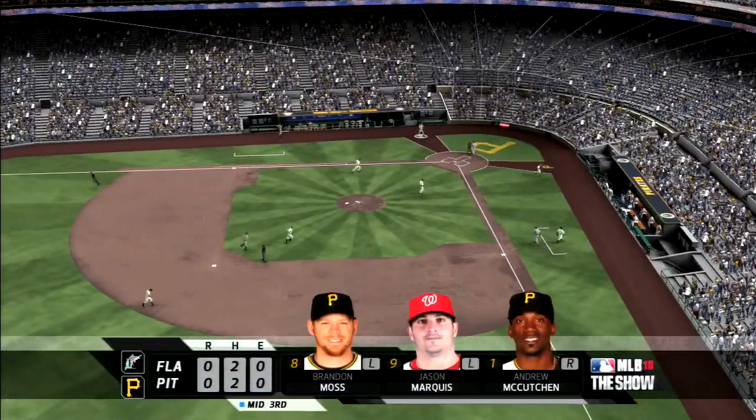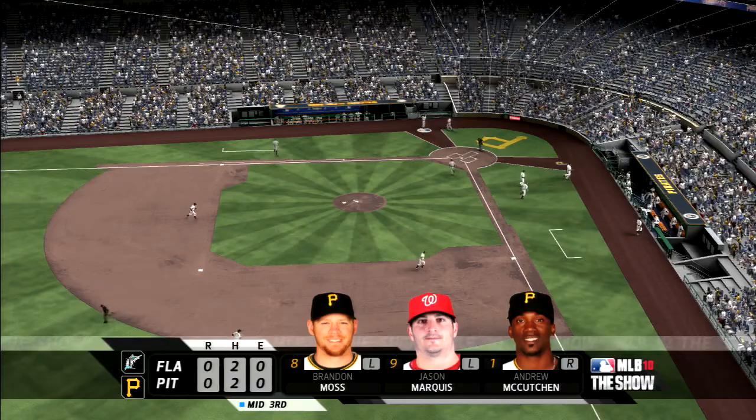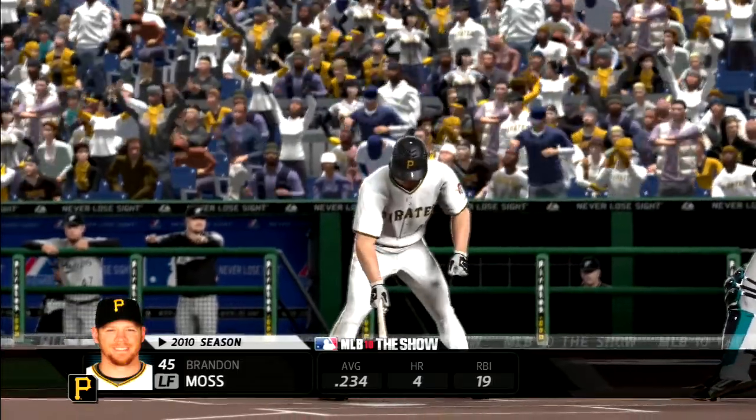Nothing across here this half of the inning. We'll move on to the bottom of inning number 3. And we are tied 0-0. Brendan Moss makes his way to the plate to get us started here in the bottom of inning number 3.